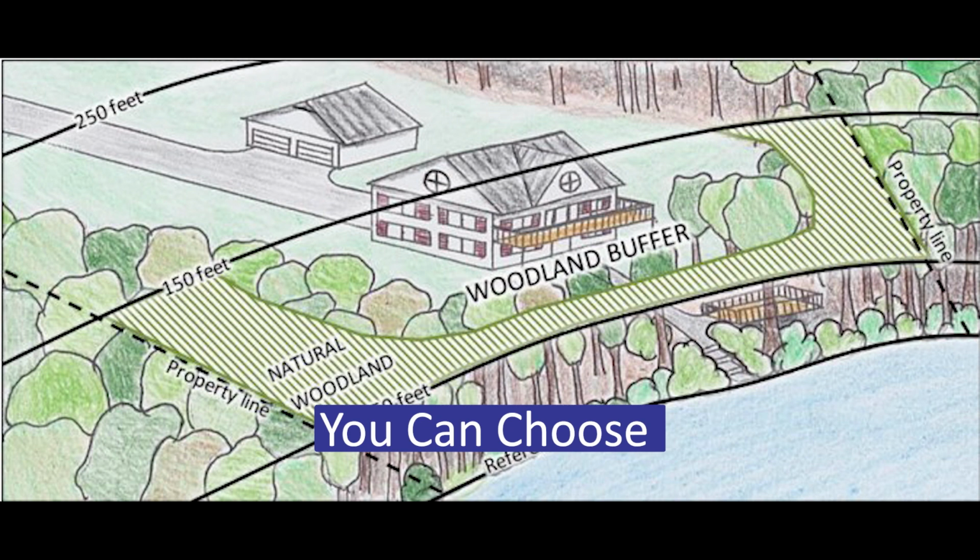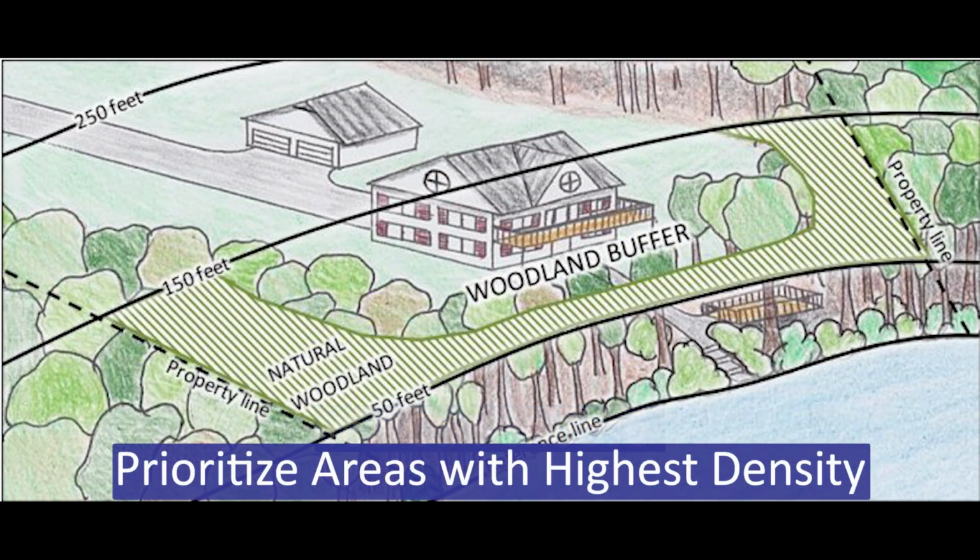Many people choose the edges of their property, for example, and use the denser vegetation for added privacy. As you make this decision, please prioritize areas with the highest density of native trees, shrubs, and ground cover. Allow your native plants to grow without cutting, except as needed to maintain or improve your plant health.